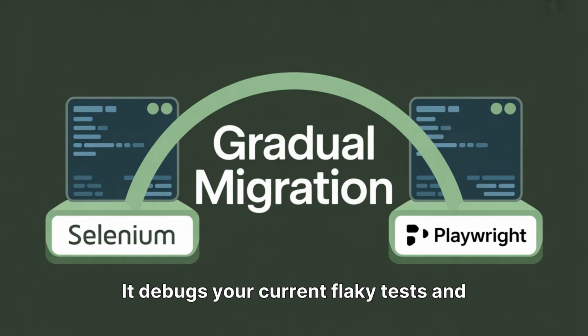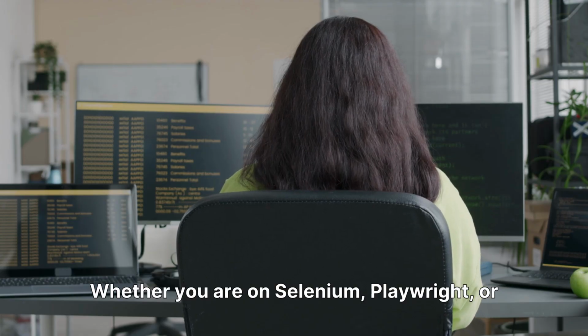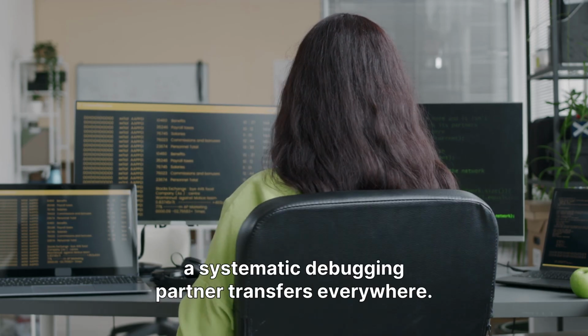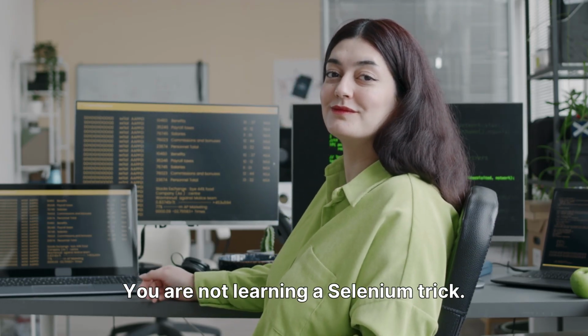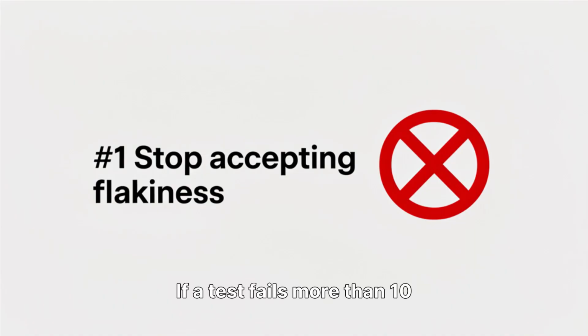It debugs your current flaky tests, and it can help you plan a phased migration. Whether you are on Selenium, Playwright, or Cypress, the skill of using AI as a systematic debugging partner transfers everywhere. You are not learning a Selenium trick. You are building a career skill. If a test fails more than 10% of the time, it is not a test, it is a coin flip. Flag it, fix it, or delete it.